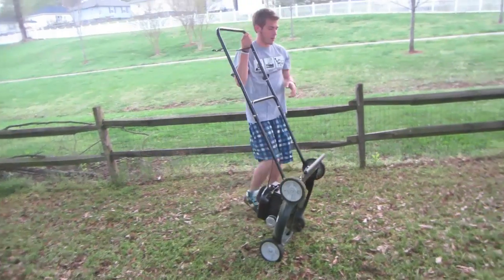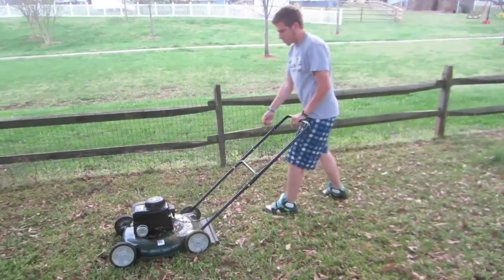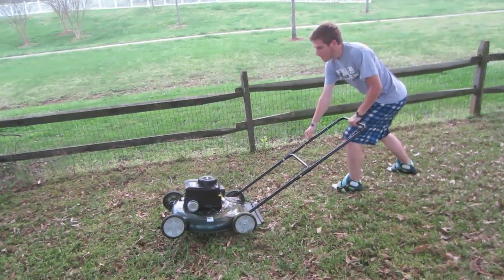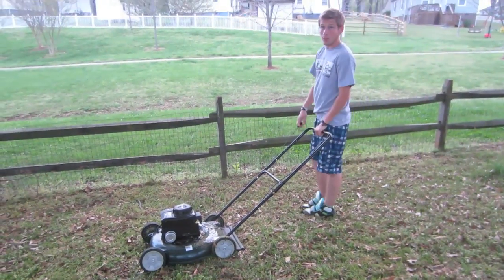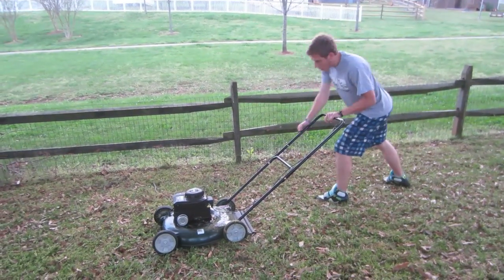Alright, see if that helped. If I can get it started. There we go. See, it sounds like something's not catching there, right? It sounds so much different than earlier. What I don't want is to pull this thing and then get right here and it just locks up on me. That would freaking hurt my back so much.